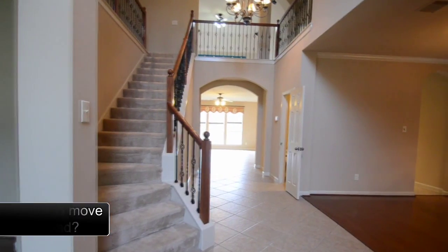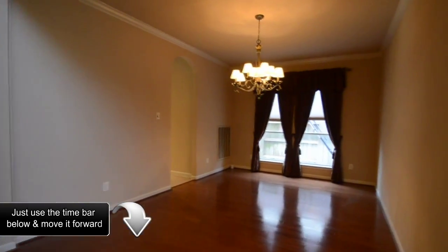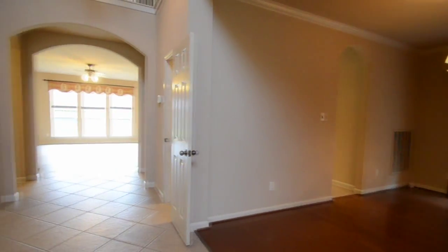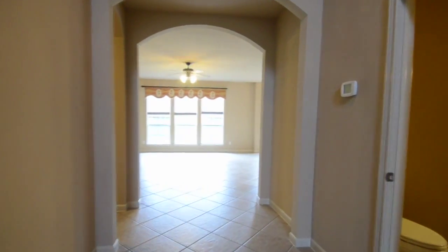Beautiful Perry home built in 2007, tiled, 2-story. On the first floor, flex room and formal dining with hardwood floors, has custom fireplace and large open kitchen with granite countertops, tiled custom backsplash.